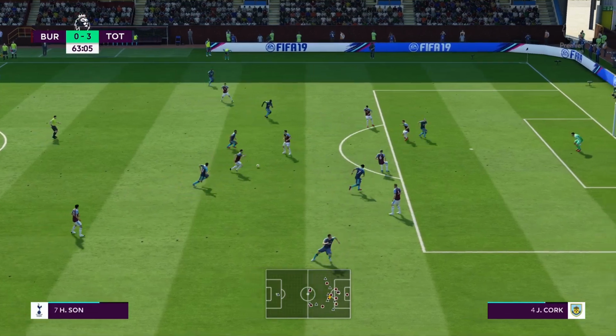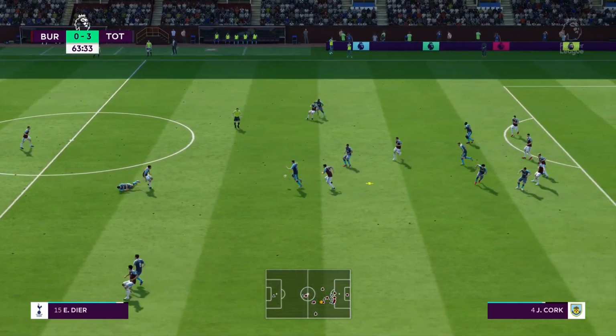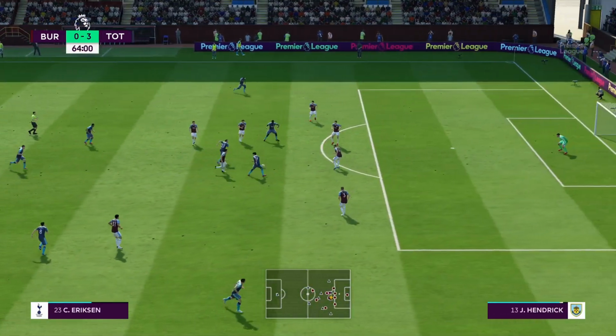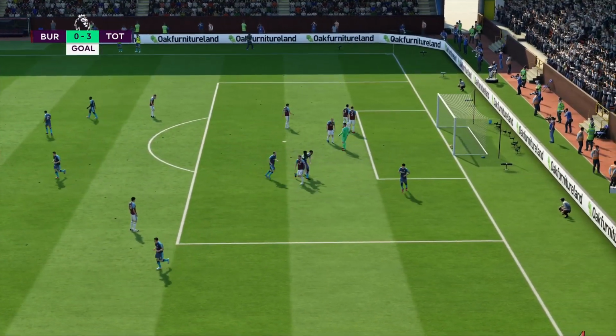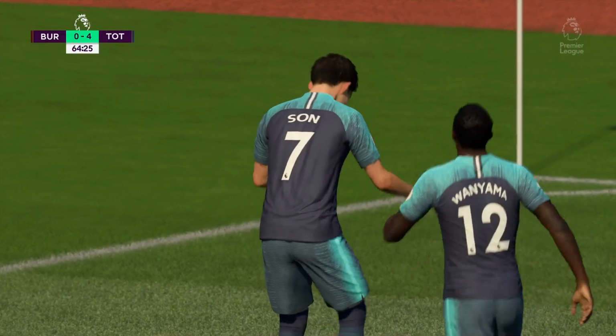Now Lucas Moura. It's a good headed clearance. Coming really deep as a forward to get on the ball. Son, and it's a goal here. It's his third goal. It's a hat-trick today. He's really been on form.